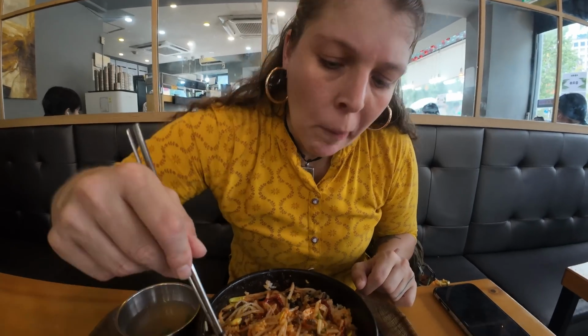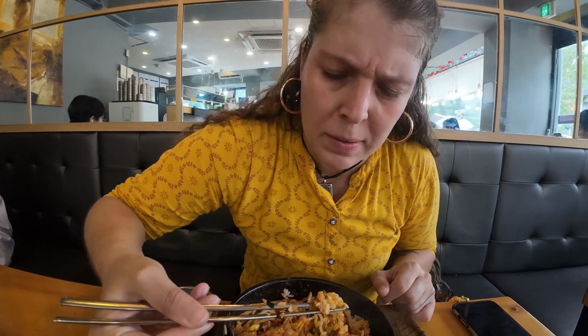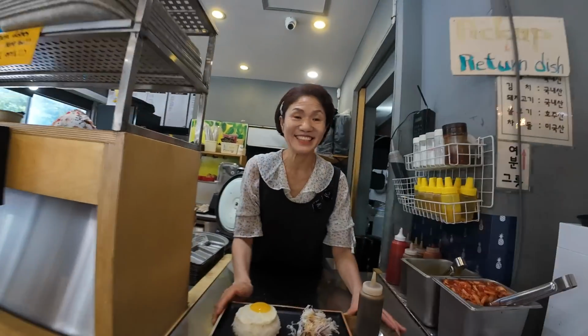Bibimbap. Absolutely amazing. This is actually way better than the other bibimbaps that we had tried before. We tried a bibimbap from a food chain before, but it was entirely cold, and that wasn't up to the way I would have liked it to taste. Thank you. Your food is ready. Yes. Go get your food. 감사합니다. Thank you.